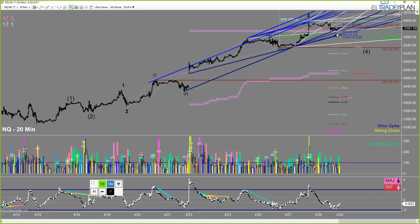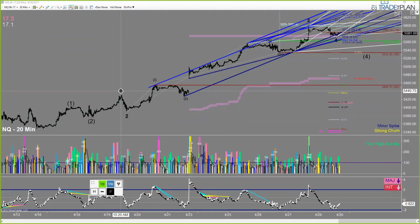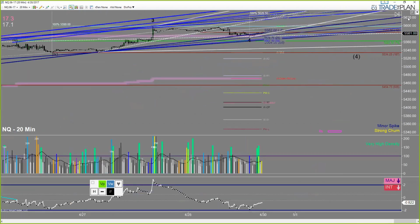But anyhow, if this is the end of the larger 4th wave of one larger degree, then the move up and out of this will likely be related to this wave up here. And that's coming in about 56.26, 56.27. And that would also take us back to the top of some of those other channels. So I'll leave that one, but let me delete some of this stuff in here. So let's zoom in on that a little bit.